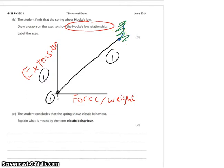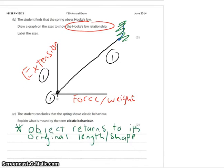It then asks you to explain what's meant by elastic behaviour. Now, elastic behaviour is when an object or material returns to its original length or shape after the force has been removed, or the load has been removed. Okay.